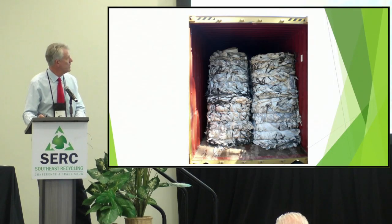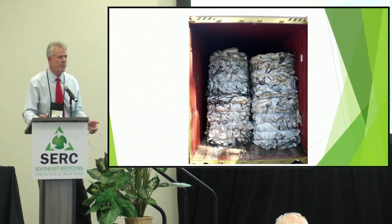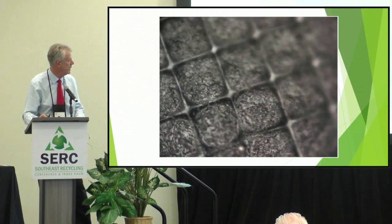So I've done projects where we've looked at sending this stuff all over the place, trying to find a sustainable solution, and that has always stopped, because eventually, once people get involved in trying to recycle this, they just can't deal with the amount of soil contamination.